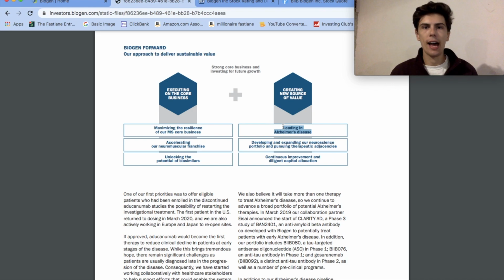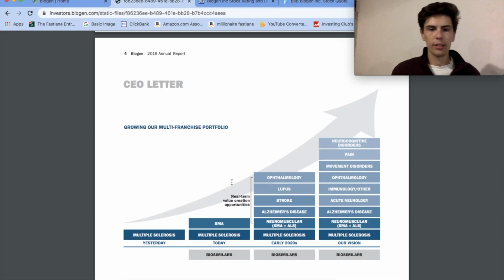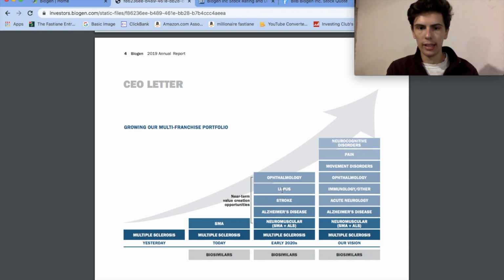It looks like this company has a strong moat for now, where they have seen huge success with the drugs they've manufactured in the past, but there is no guarantee that that will continue into the future. And so this is really their long-term view, where they already have drugs for multiple sclerosis, and then into this decade they're really focusing on honing in on Alzheimer's, stroke, and lupus, and over the super long term moving to neurology, movement disorders, and neurocognitive disorders. So it looks like this company is taking what they have, which is their MS drug, and really just focusing on building on that and tackling new diseases every few years.